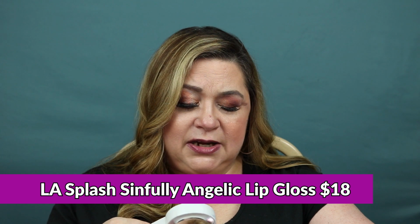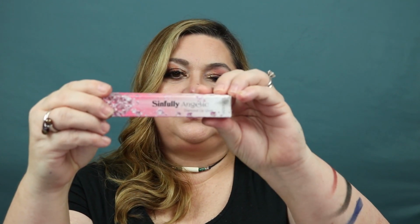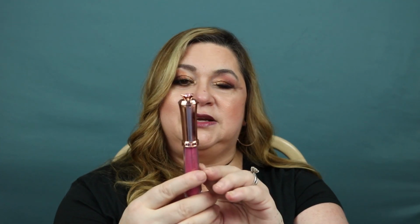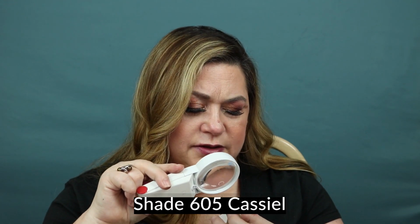And next we have, let's see, this is from Sinfully Angelic Diamond Lip Gloss. And this is what the packaging looks like. This reminds me of Jeffree Star lip glosses, the container that is. It reminds me of how his is. I love, love, love this container. And this is a beautiful shade. Let's see what it's called. It's called Casio. And it's a beautiful pink shade.